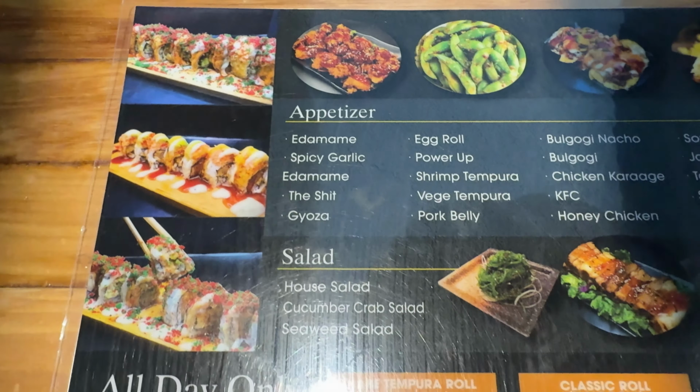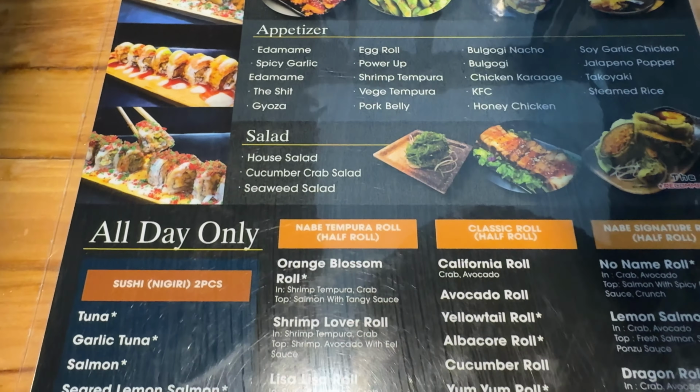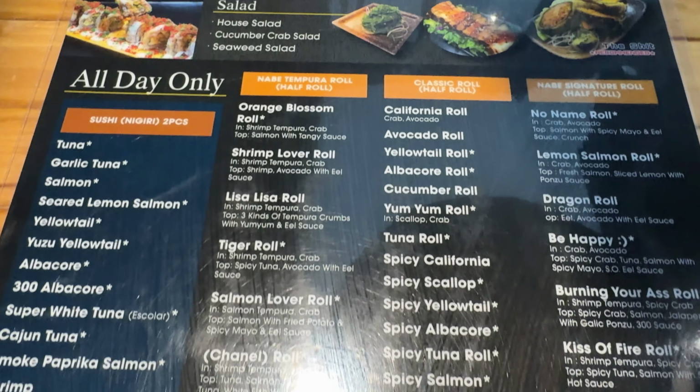Order off of their menu. And like I mentioned in the beginning, they do have appetizers and even sushi if you're not the biggest fan of hot pot or just wanted a variety.